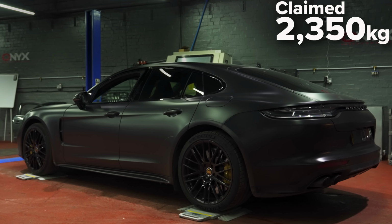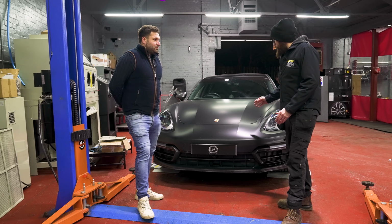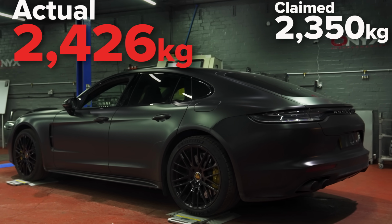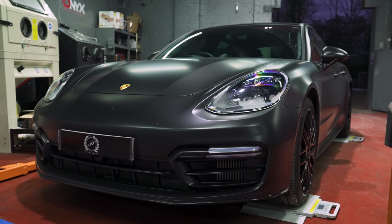So crazy. Matt, we'll put your car on the scales. It weighed 2,384. With the added fuel, it's 2,426 kilos.